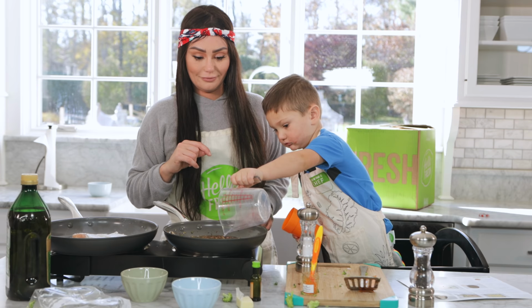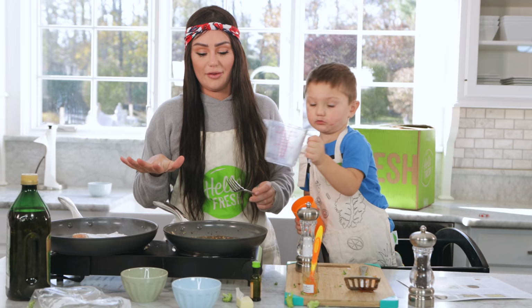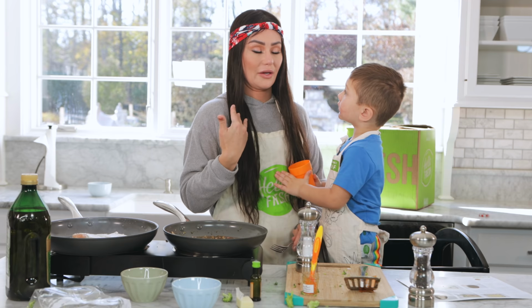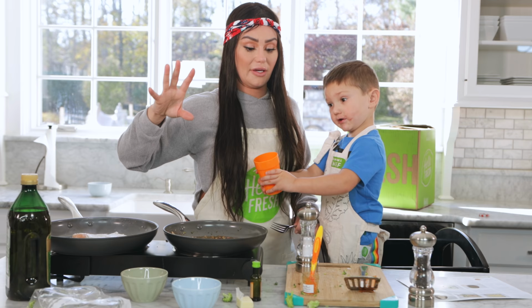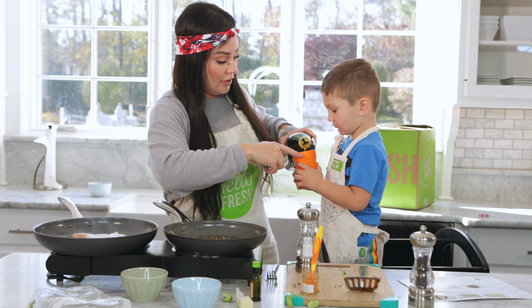I always say the earlier the better when it comes to cooking, because they'll understand the safety precautions when it comes to stoves and knives, or at least learn to. Oh, this is oil. And I just think it's an awesome bonding experience, especially a simple thing like HelloFresh. Takes the guessing out of it.